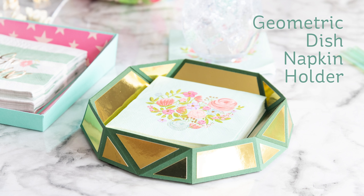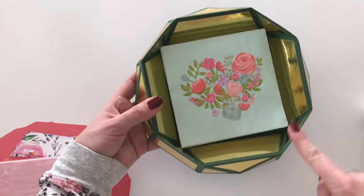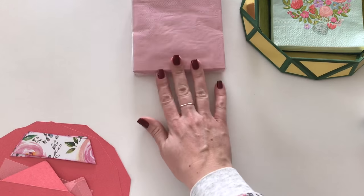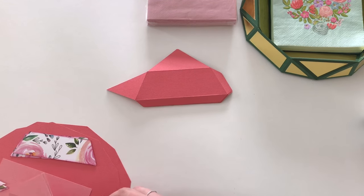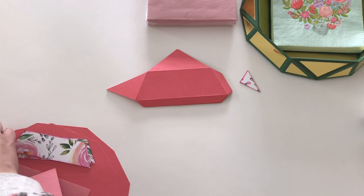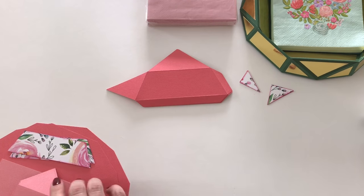For the geometric dish napkin holder, it looks like this. These four sides are the same, and then these four sides are the same. So I cut mine this time for these pink napkins and this vibrant coral paper. And I have my panels cut out. There are four of each of my little panels, and I have them stacked on top of one another.